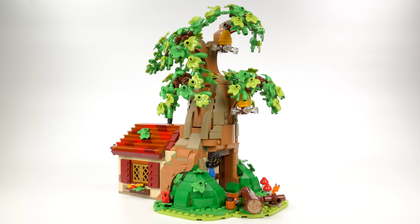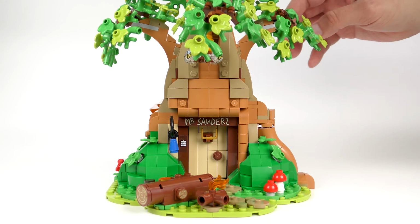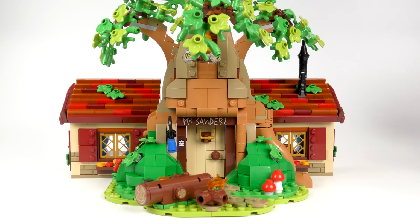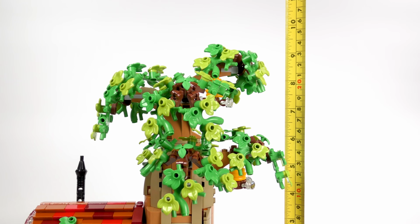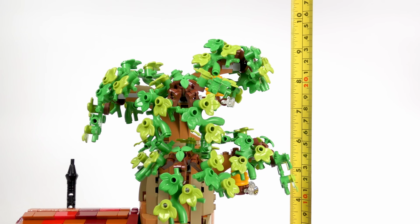The main build is absolutely stunning and recreates Pooh's home, which is built into an oak tree. The footprint is nice and compact so it doesn't take up too much display space. The house itself is hidden behind the tree but can be unfolded to gain access to the interior. We'll be taking a look inside in just a minute. In terms of height, this stands 9.5 inches or 24 centimeters high, exactly as it said on the box.